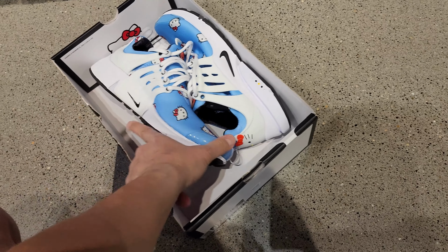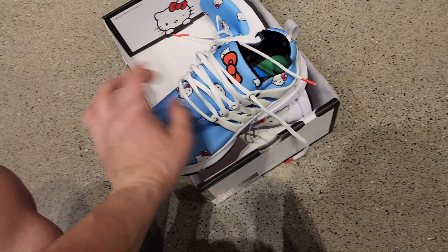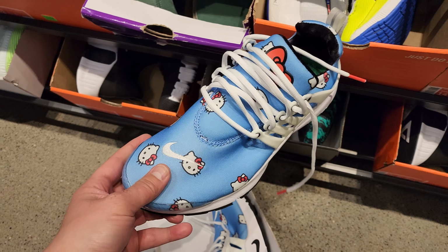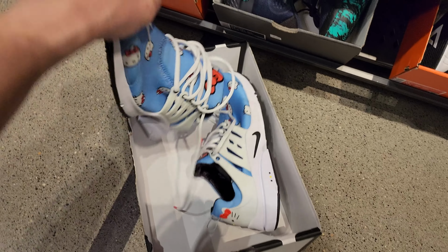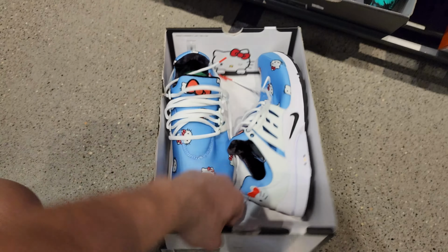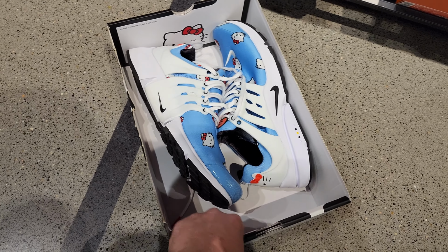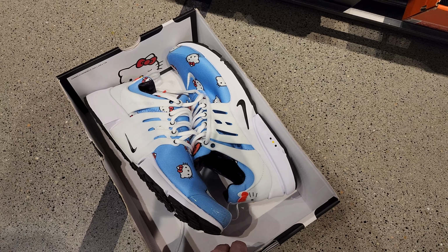The Pestos, $90. The Hello Kitty. This is a size 10. I don't think these come in half sizes. Size 10 Hello Kitties. I love the colorway, but I can't be wearing Hello Kitty stuff, man. That's not my thing. $90. Remember, fools were paying resale for this the first few weeks it came out, which is nuts.